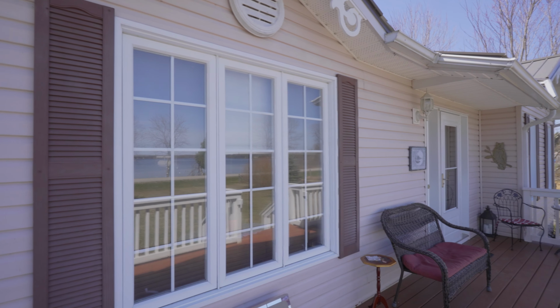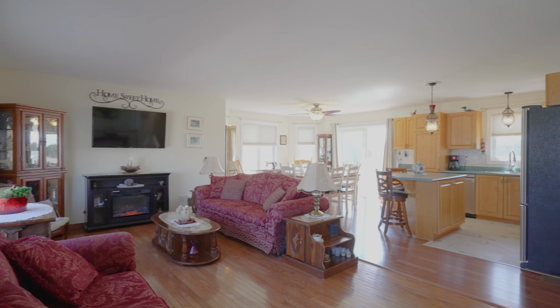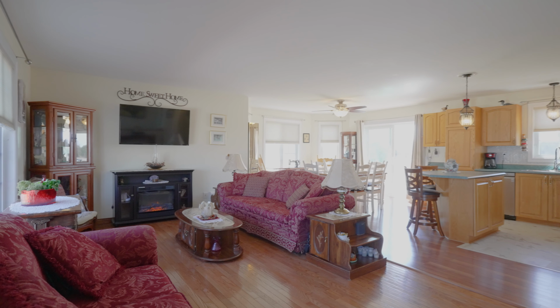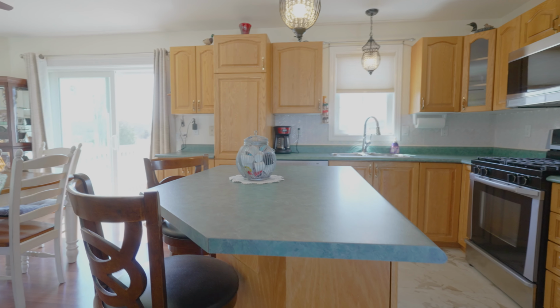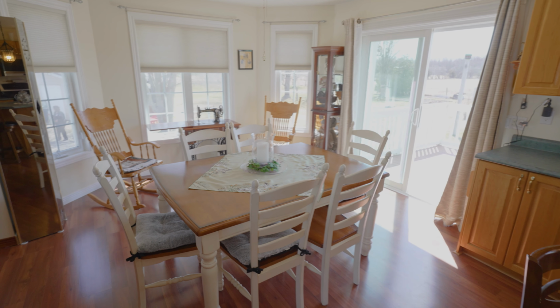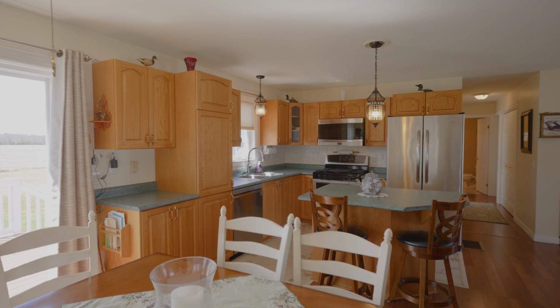Relax and enjoy the view of Lower Beverly Lake on the large front deck. When you step inside this open concept home, you are welcomed with lots of natural light. The kitchen has a large center island overlooking the spacious living room and dining room, and those amazing views of the water.